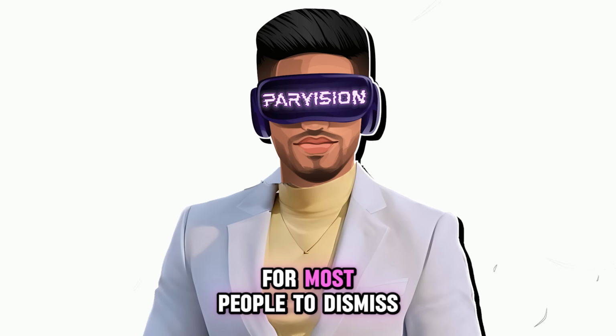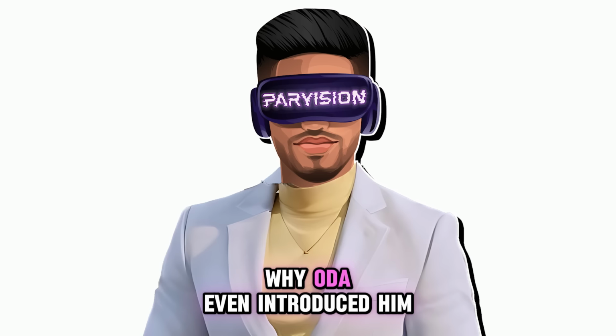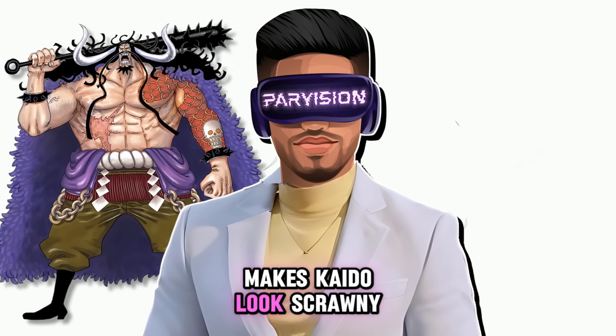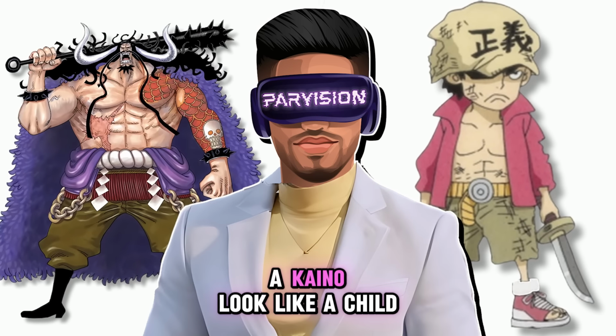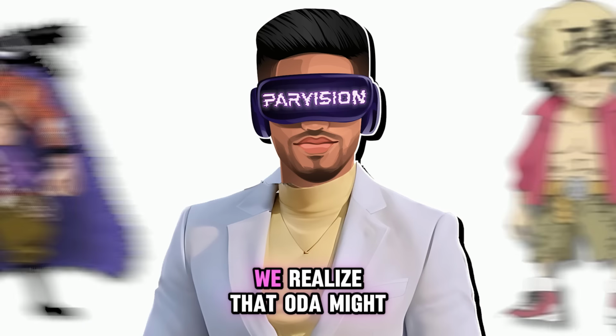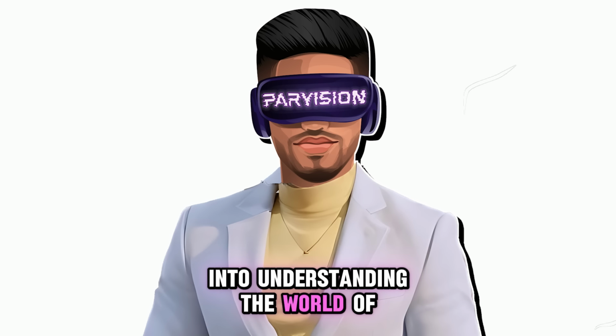It's easy for most people to dismiss such an awesome character, and it even makes most of us wonder why Oda even introduced him in the first place. But behind the muscles that make Kaido look scrawny, and the stature that makes a Kainu look like a child, and a name that we normally associate with a king, we realize that Oda might have shown us a gold mine into understanding the world of One Piece.